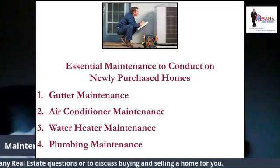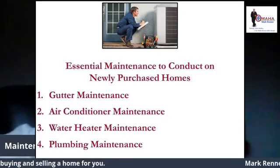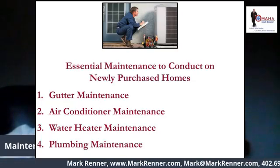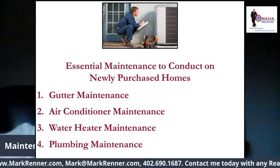You will need to perform basic maintenance when you move into a home. You need to clean your gutters in order to protect the foundation, as well as perform water heater maintenance and air conditioner maintenance. Additionally, it's important to make sure your plumbing is in good condition.